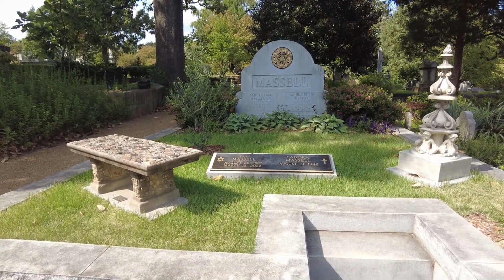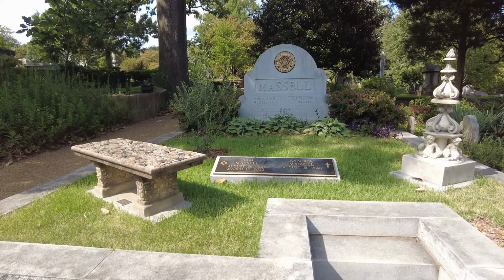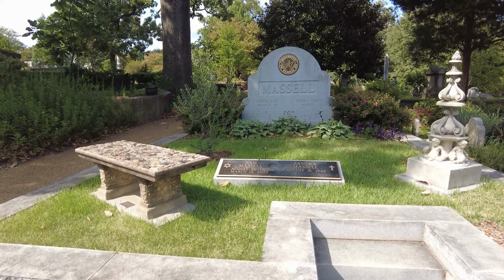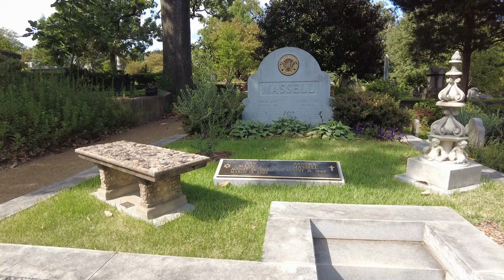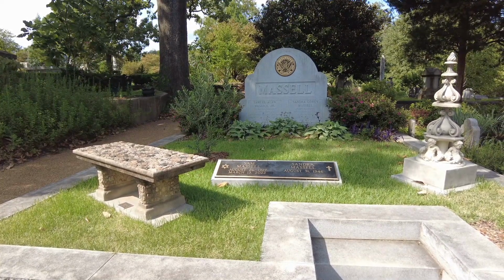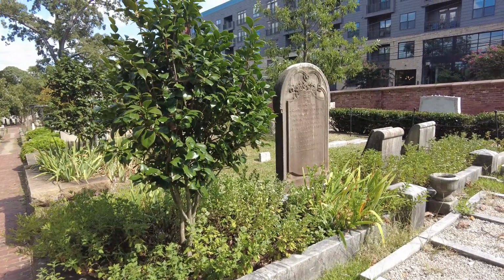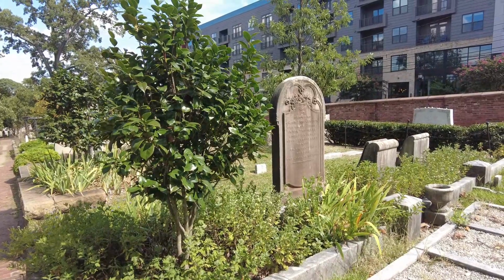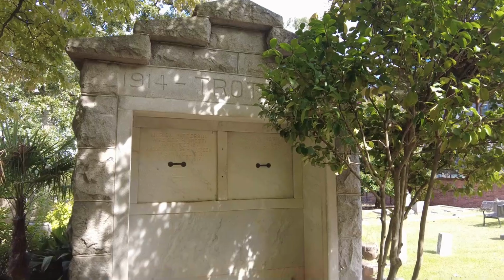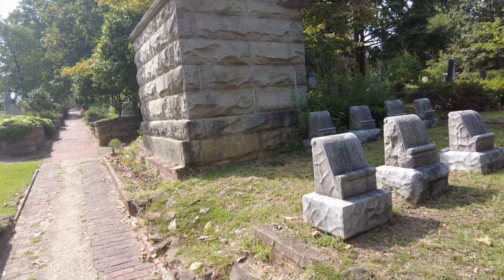Beautiful stone. Looks like they have a number, 1974, for Samuel, but I do not see a date for Sandra Massell, so I'm guessing she has not passed away yet, thankfully. Also, take a look at the tombstone here, the skulls that are carved into it. You don't see that very often anymore. Again, we have some older ones over here. Looks like early 1900s when they passed away.